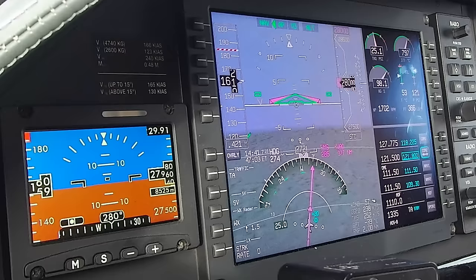Connect Chicago Center at 127.77. 2777. Center, Pilatus 280. Occasional to continuous light chop. We're getting between layers. Yes.